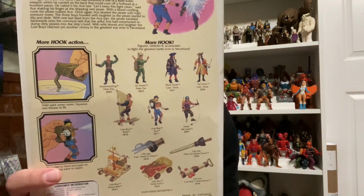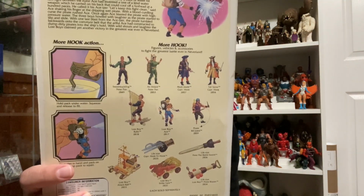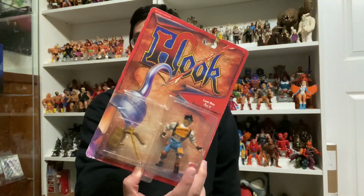I've always wanted to get these figures. Captain Hook looks pretty cool, and so finding this for $5 was definitely, I think, going to jumpstart it. So I'll probably be on the lookout for more Hook figures in the future. Awesome pickup right here.